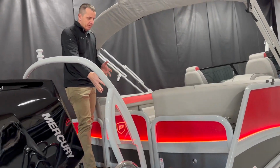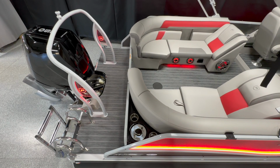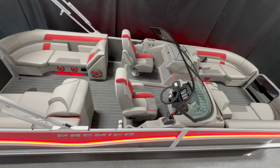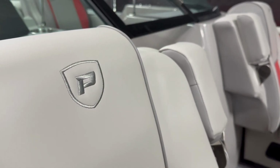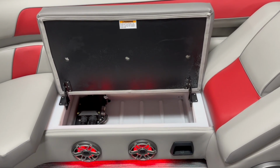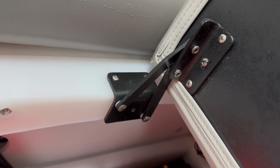Nice, expansive swim deck. We got an easy entry door here on the back. We're gonna climb inside and show you the interior. One thing you're going to notice is the awesome looking interior. They do match the crimson red with the mountain gray ash vinyl. Another thing to point out, the newer style seating hinges on the 2024s, allowing you to open the seats, getting better access inside the seat compartment with these solid heavy duty aluminum hinges.